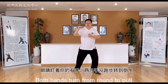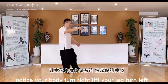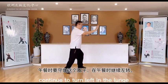Let's look at the previous move together again. Notice your body. Turn right. Lift your neck. Turn left to step up. Take right lunge to hold a circle. Continue to turn left in the lunge. Hands apart.